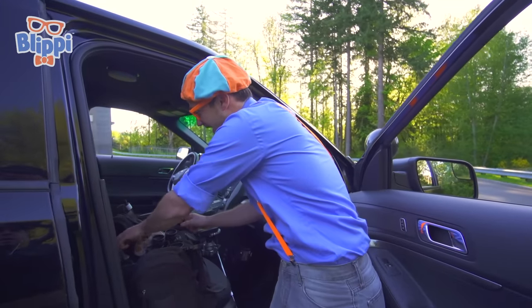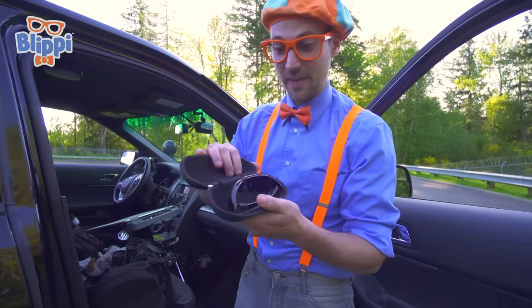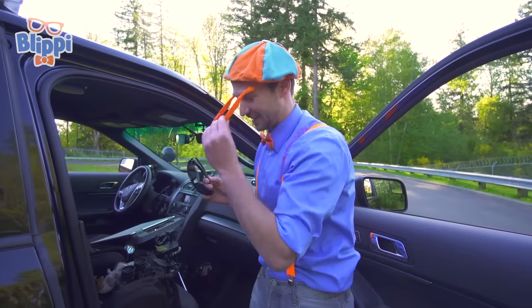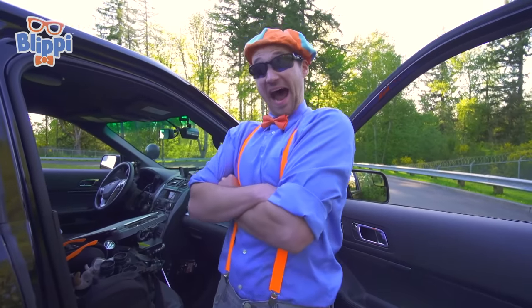Ooh, and last but not least, every police officer has to have a pair of sunglasses. Okay. Now, I'm a police officer.